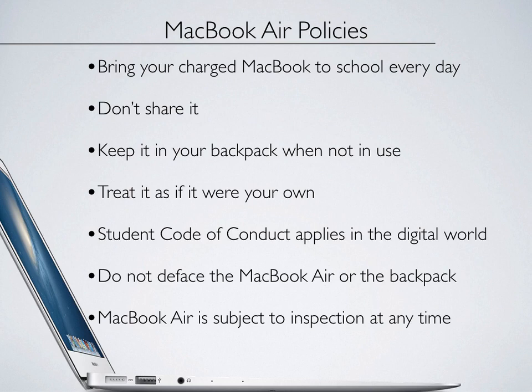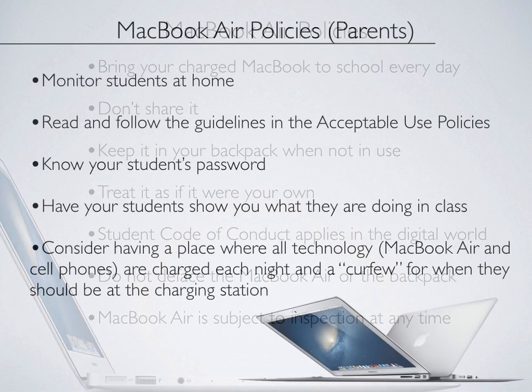Now, the student code of conduct will apply at school, at home, and in the digital world. We do not want you to deface the MacBook Air. We already talked about what that MacBook Air is going to look like when you receive it today. We want that case to remain on there, your name label, and the Clinton Public School District asset label. You are not allowed to deface your backpack either. The MacBook Air is subject to inspection at any time if a teacher or an administrator feels as though you are using it for non-educational uses.